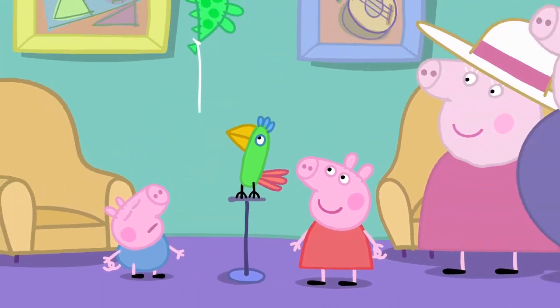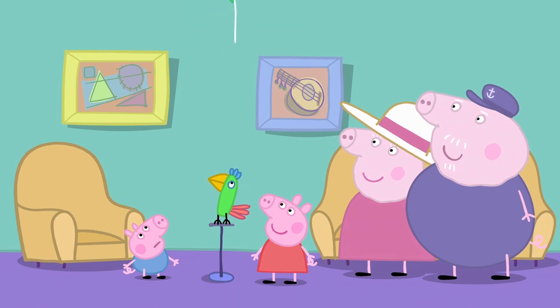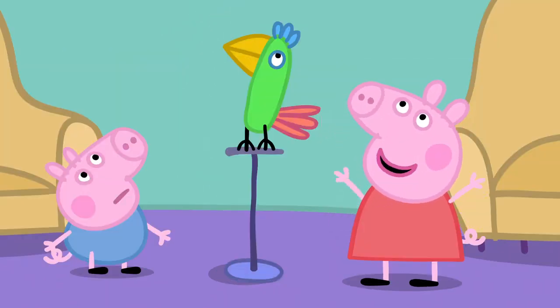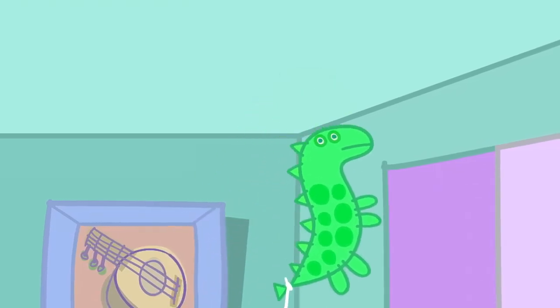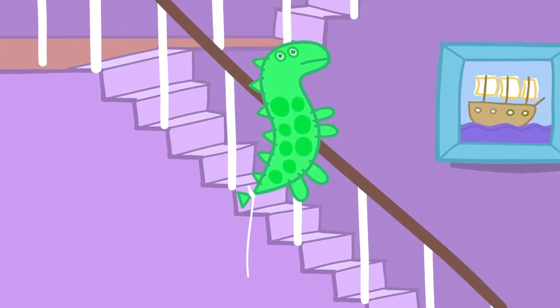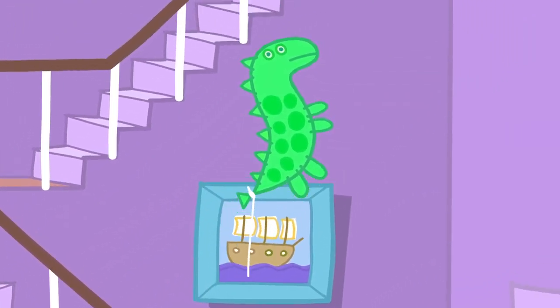Oh. George has let go of his balloon again. Don't worry, George. It won't fly away because the roof is in the way. Oh, it's gone through the door. It's going up the stairs.